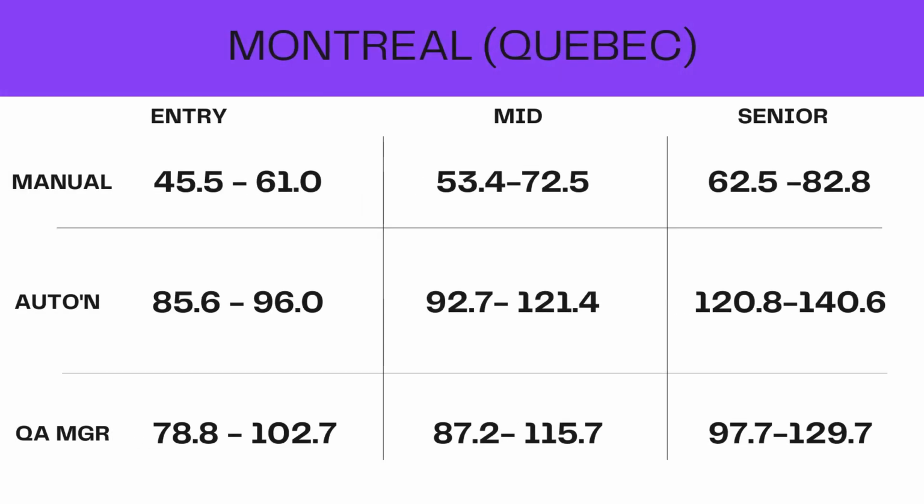Now in Quebec, if we look at a different part of the province, let's talk about Montreal, and the numbers say a very different story when compared to Quebec City. For automation testers especially, even though you are in the same province, couple hundred kilometers apart, you can make way more than what you could in Quebec City. There's a lot of demand for automation testers there, and companies are willing to pay top dollars for that. The salary range is between $85,000 and $140,000 for automation testers, which to my surprise is way more than that of QA managers. Keep one thing in mind, that these numbers are averages and do not necessarily mean that your manager earns less than you.